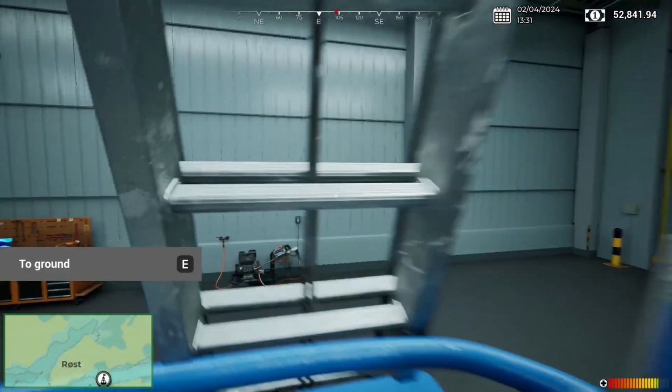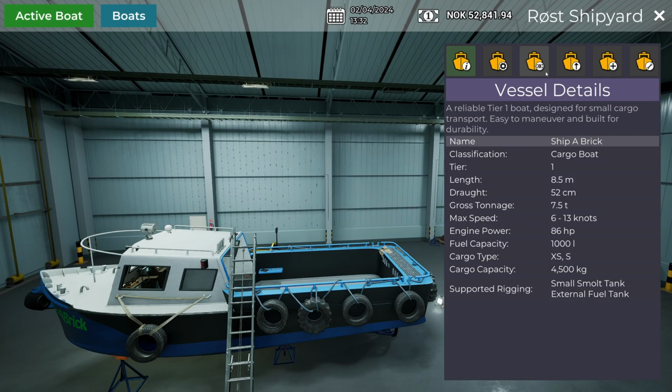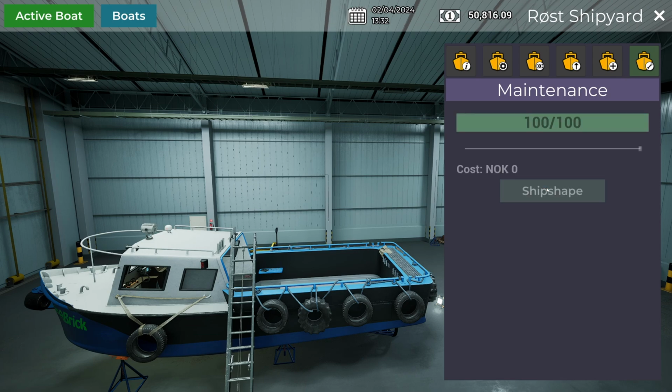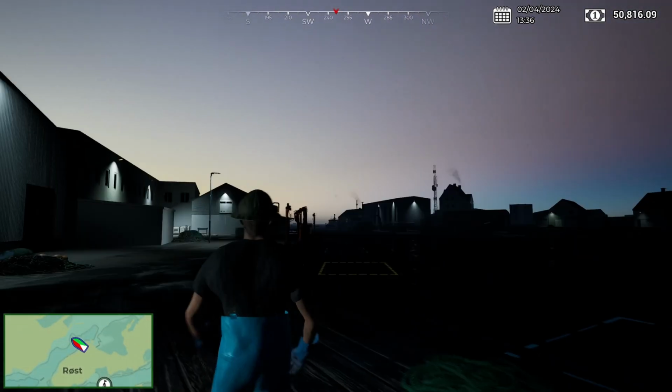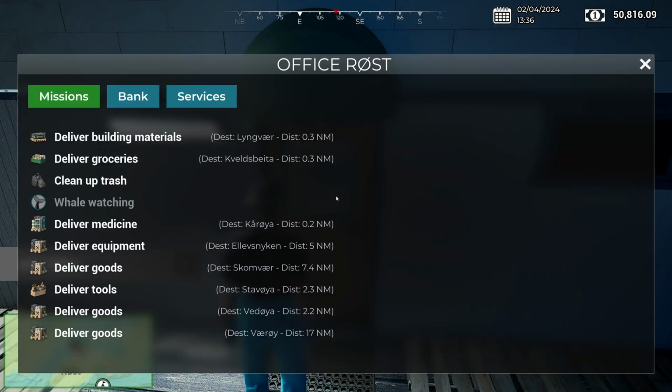And the resting's done. So that's pretty quick. Let's come over here. I will do a little ship repair. We don't have much damage. That's not too bad. It does cost money to repair it. Ooh, looks like the sun's going to be coming up very soon. Morning has woken. Right, enter the office.